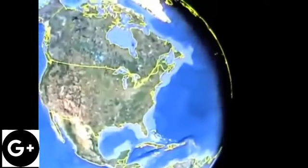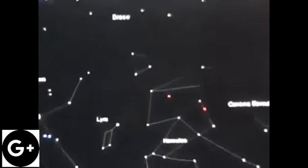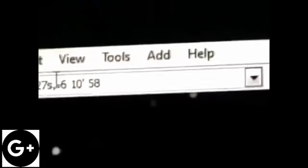Now if we just go to View, Explore, and switch to Sky. Now I took the same coordinates, which I will show you here. 5 hours, 53 minutes, 27 seconds, -6, 10, 58. Now, I will take those coordinates, zoom out here, and let's begin the search. And I think you'll be pretty amazed at what you find.